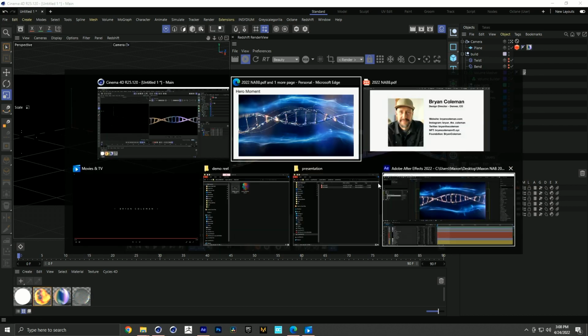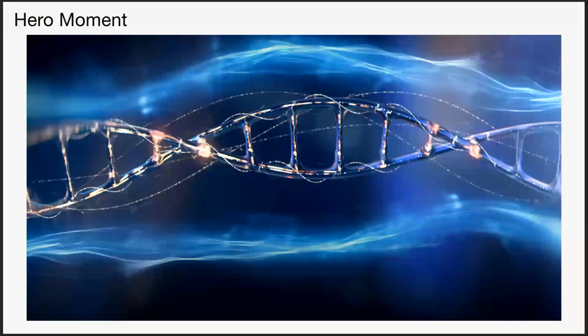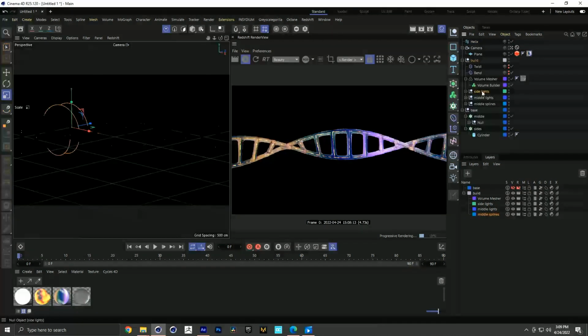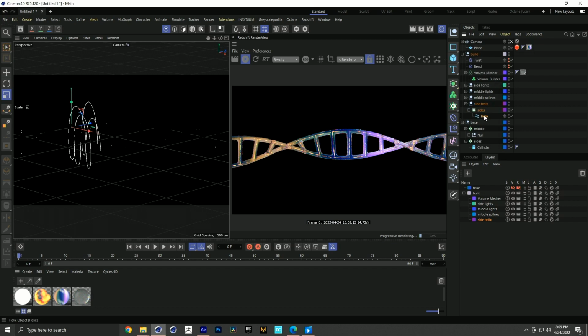So the next thing that I want to do, and final thing in Cinema, is to add some of these sort of helix that are wrapping around the DNA. So I will do that by creating a helix, and instead of using Shift-C, let's just go into the splines and grab a helix. And let's grab the side lights and duplicate that and call this side helix. And just because I want to stay true to myself, call this side helix a new layer, and then drag and drop that. So now we have a side helix that we're going to use. Delete that cylinder, and then drag that helix to be a child of that cloner.